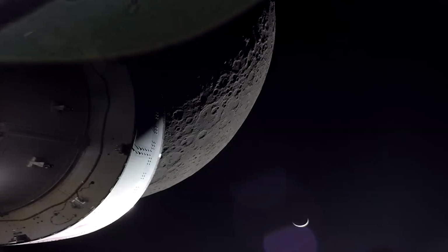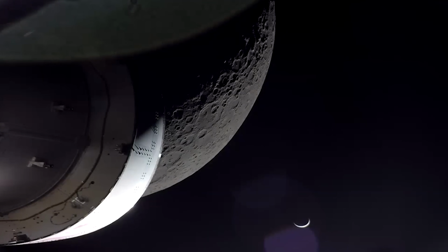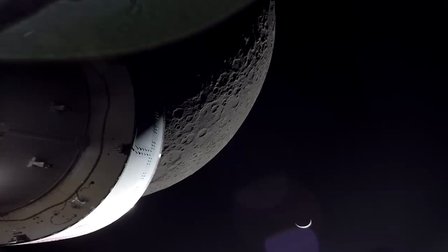We're continuing to get some spectacular views from the Orion spacecraft. From this view, Orion is 1,277 miles above the lunar surface following its return powered flyby burn, which sent it around the backside of the moon. Orion now has its sights set on home.